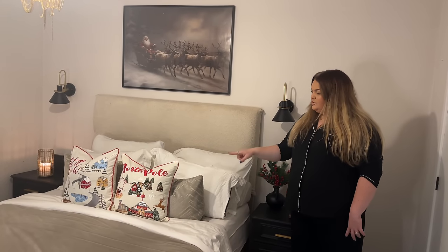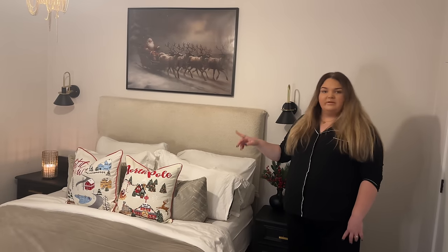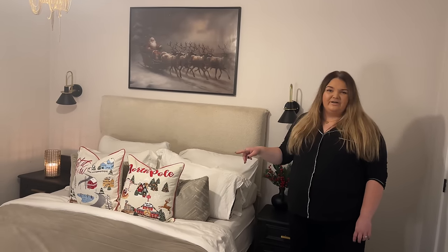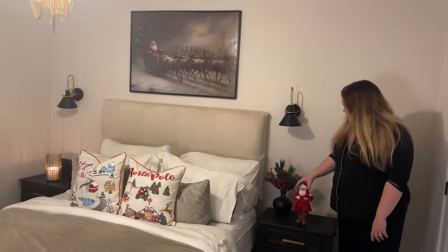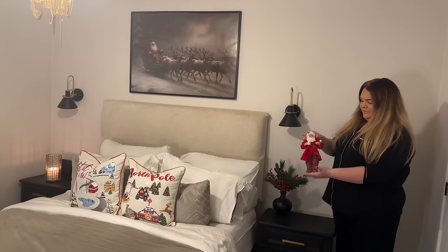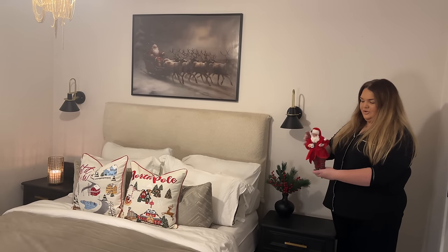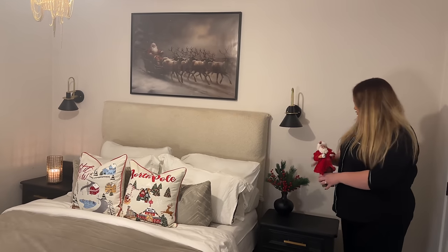I've then got these cushion covers from SHEIN. If you haven't seen our SHEIN Christmas haul, I'll link that below. They're fully embroidered and they were something like a fiver, so we were really, really chuffed with those. And then I've got my little Santa from the range in his dressing gown and pyjamas, and he's got a hot chocolate and some cookies.